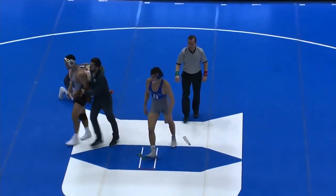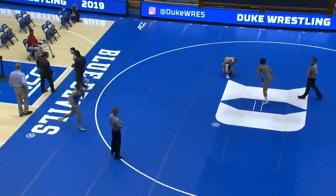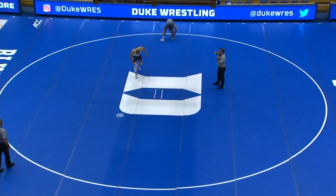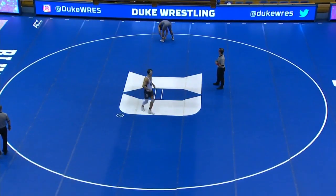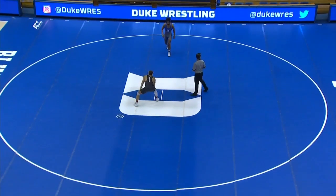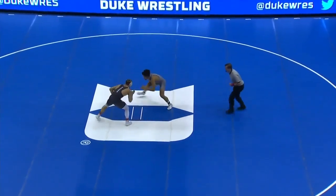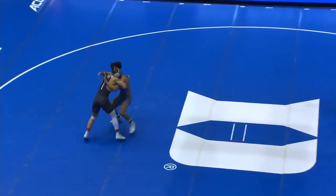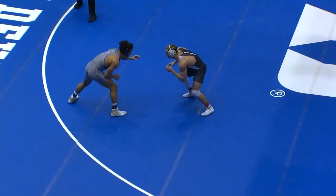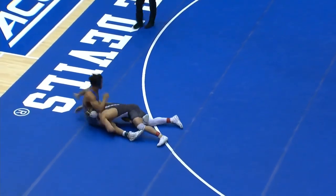Continues to be a great season for Matt. Moves up to 16 wins on the season here. We got 184 pounds here from Brown. We got CJ Lafragola. And from Duke, we got Caden Russell. CJ is a senior out of Brown. Caden's a sophomore out of Duke.